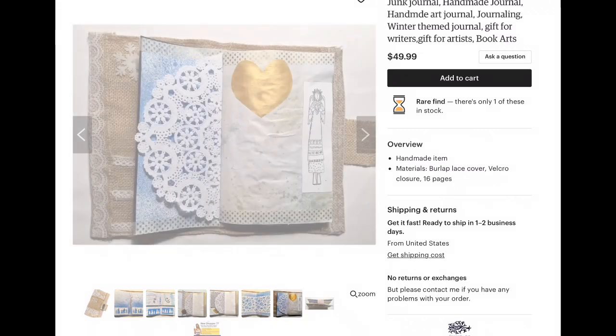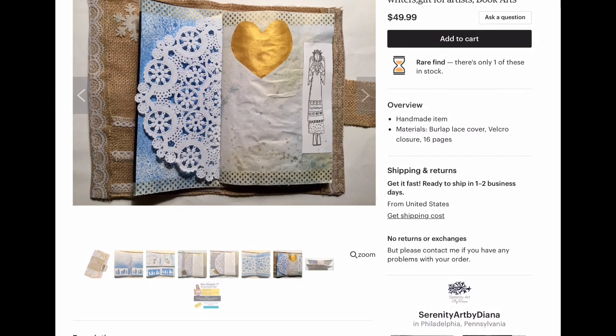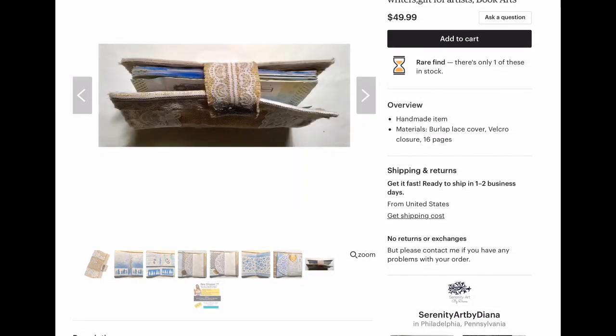And it's a winter themed art journal, all handmade with a burlap lace cover. That shows you how much room there'd be left in there to add your own things, which could make it bulkier, and there's enough space to allow for that.